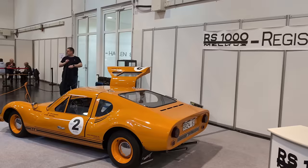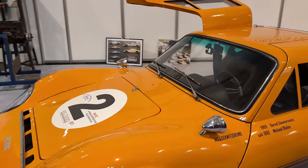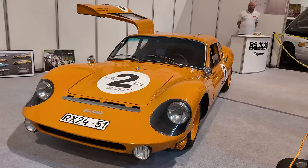So there we go. We got a Melkus. It's a fiberglass special here from East Germany. Looks like it was raced in 1969. Has the gull wing doors. Wow.